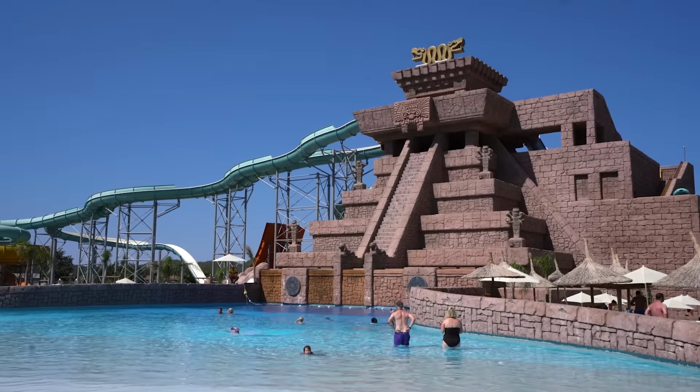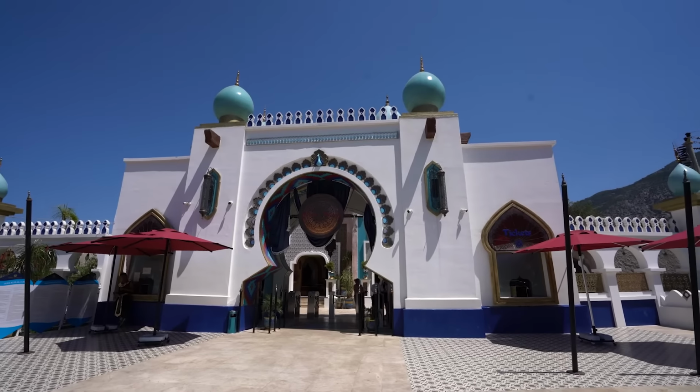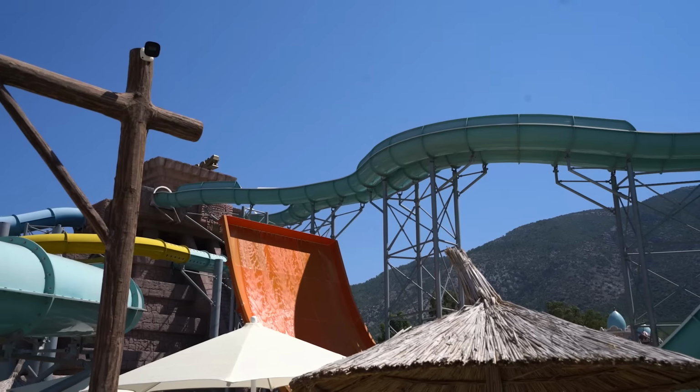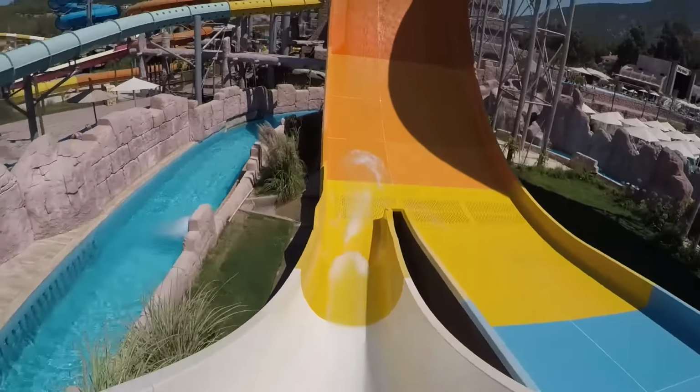Last but not least is the Aqua World Water Park. Now the reason this is last is purely because I'm a big baby and I don't like water slides, but it's such a good day out for the kids. There's a range of slides to choose from and even a wave pool, and they've got a little children's area with a shallow pool and a slide.